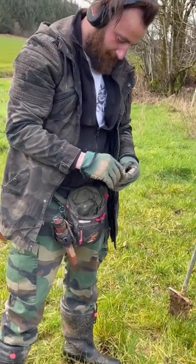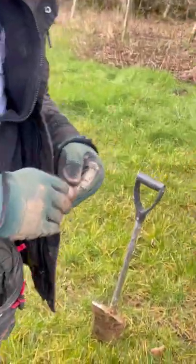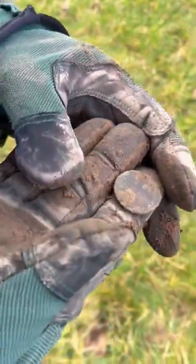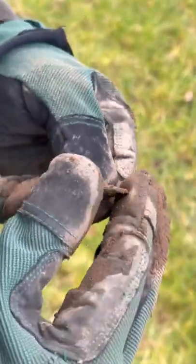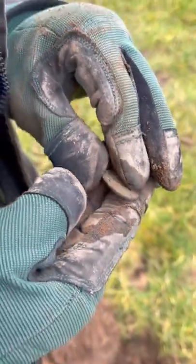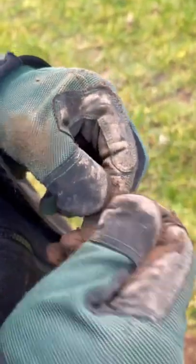A wee copper number. See if it's going to be anything on this. Yeah, I think it's just another George. Not as good condition as the last one, but yes, pretty burnt out. It's definitely George, you can see his big head facing left, so it's another coin anyway, folks.